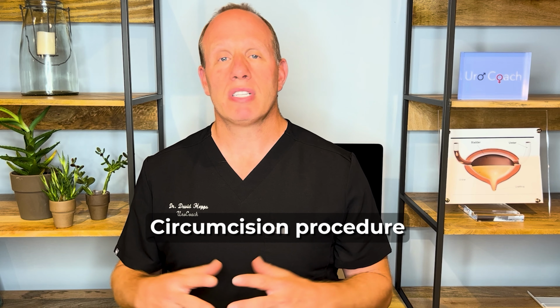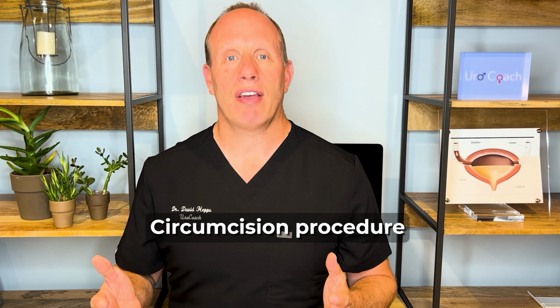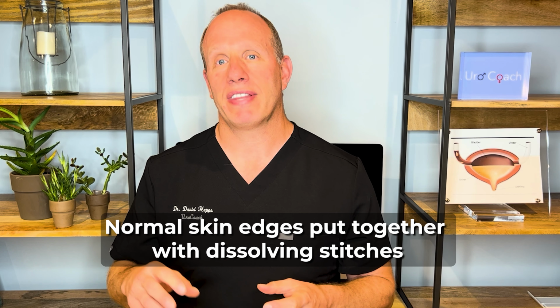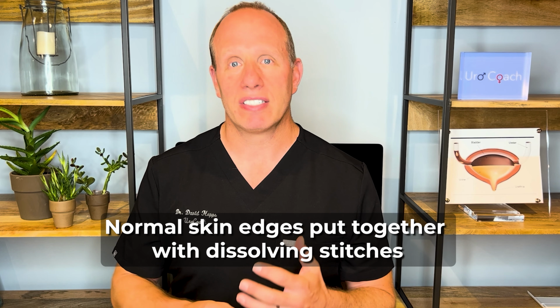A circumcision is a surgical procedure. It's usually done in the operating room. It takes 15 to 20 minutes. It's done under either a sedation or a local anesthesia. What we do is we use a knife to excise that excess skin that's been causing problems. And then basically we sew up those two normal skin edges so that the head of the penis is exposed. You don't have those problems such as balanitis, phimosis, or paraphimosis. The major benefit of this is to avoid those problems and those infections from recurring.